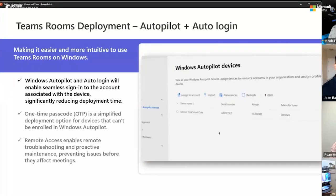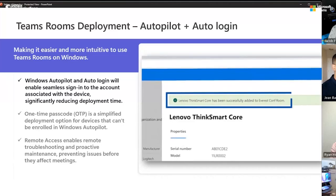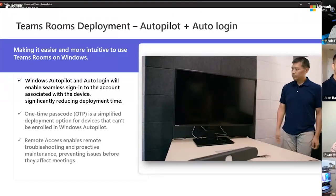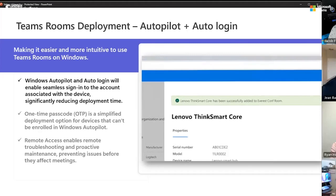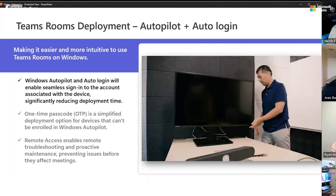Then, once the Intune enrollment and the Windows pieces are done, the Teams Room app launches, just like it does on any other Windows box today. When the Teams Room app launches for the first time, it reaches out to the Pro Management Portal. What you can do now as an IT admin is assign a user account in the Pro Management Portal to that hardware ID and to that device.